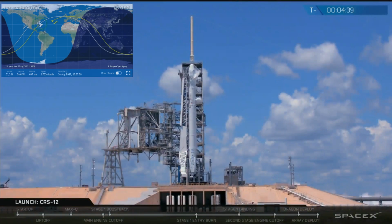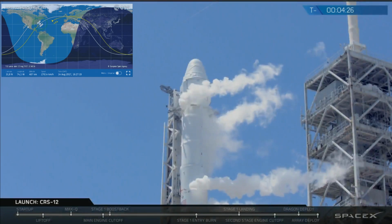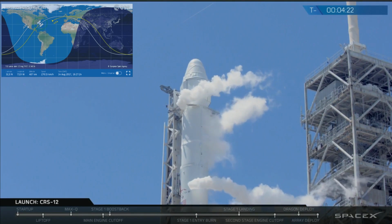That white steam-looking stuff you see coming out of the rocket is just that liquid oxygen as it slowly boils off. That liquid oxygen is just in the inside of those tanks, and the hot, humid Florida air is on the outside. So as we continue topping up on liquid oxygen, a little bit boils off, and that's released to form that gaseous white cloud.